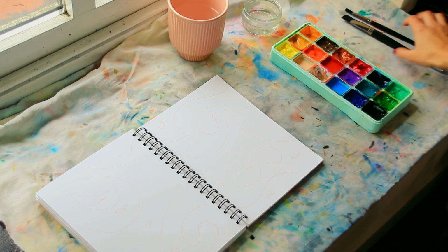I'm really quite happy with how the photos have turned out though. I think that they still show the product really well, so I'm happy with that.